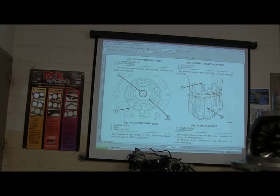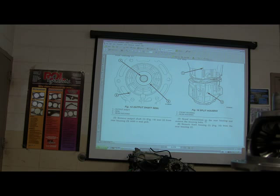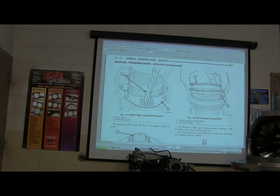Output shaft seal. We've basically got a split housing here, right? All right. Stand the transmission on the rear housing, remove the housing bolts. You're going to have to lift it out of there. You may even have to have a lift, something to raise it up with. And see your shift rail support plate? That's an interesting way that works. And look at these right here. You know what these are, right?